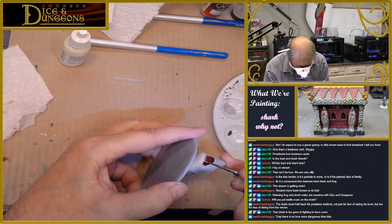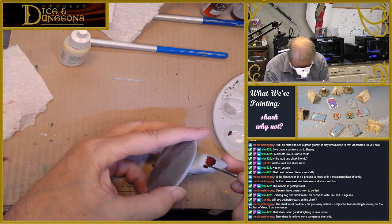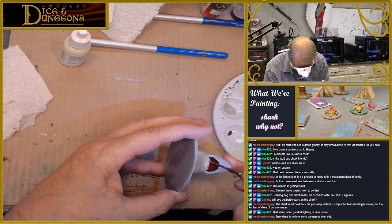Yeah, there's 12 down here, thanks to these tiny little teeth you can barely even see. 11 and 12. You probably are noticing that I'm painting the fronts and tops of the teeth. I'm not painting the backs of the teeth.